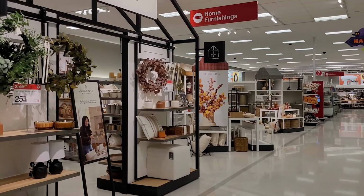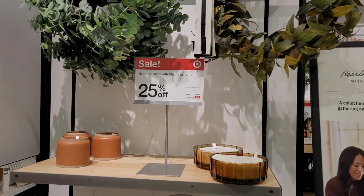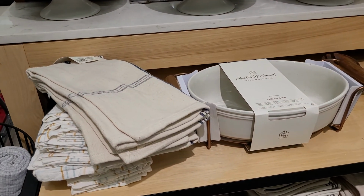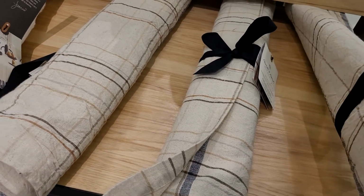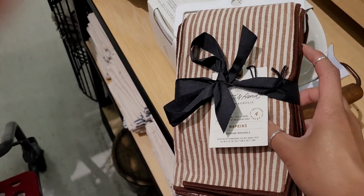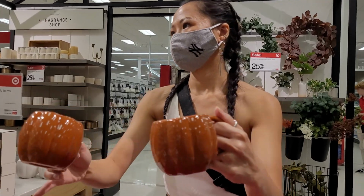Hello there, it's Shell here. Have to do a voiceover for the rest of the Target section because the music was blaring really loud in the background and I didn't want to get demonetized. I thought this table runner was really nice. It's subtle and it can match pretty much any decor style. I thought these mugs were really cute too.